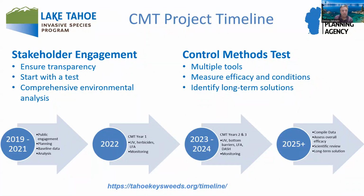A comprehensive environmental analysis was done that included lots of baseline data. And that led to approvals from the TRPA and Lahontan boards to start with the CMT in year one in 2022, which included the use of UV light and aquatic herbicides in an initial knockdown period, what we call Group A methodologies. And then there was lots of resource protection measures to ensure any impacts from whatever treatment method was employed was not going to impact the lake.